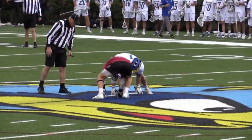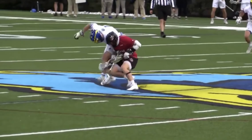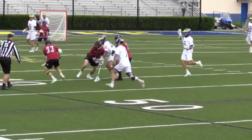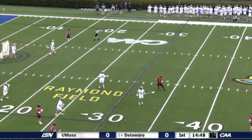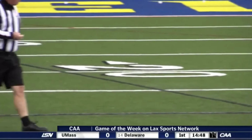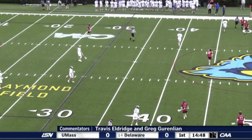Zach Hockman battling against Jake Hervada. An interesting matchup, Greg, especially with Hockman and a little bit more of the athleticism he brings to the table. Yeah, UMass is going to have a massive advantage on ground balls after sloppy faceoffs. If they can just make sure it's not a clean win for Delaware, they're going to be in a good spot because Hockman has the ability to turn a loose ball scrum into transition offense in a hurry.